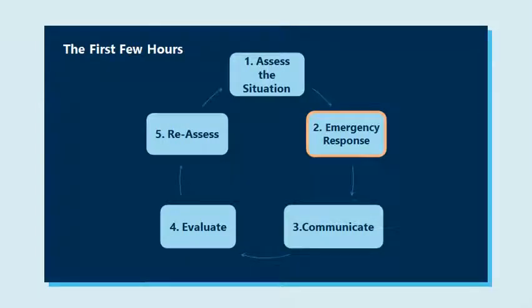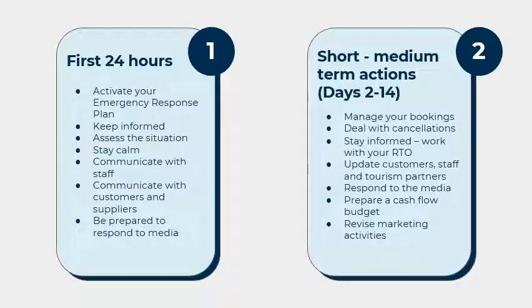So, then comes our emergency response. That emergency response is about evacuating your visitors where possible or where needed, keeping your team members informed of the situation. During that time, it can be quite confronting and quite challenging. So where possible, try and stay calm and communicate effectively wherever possible.